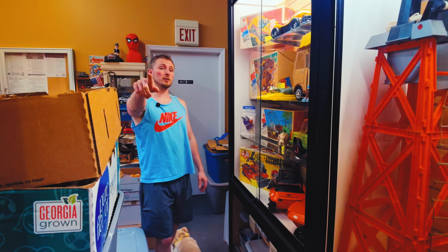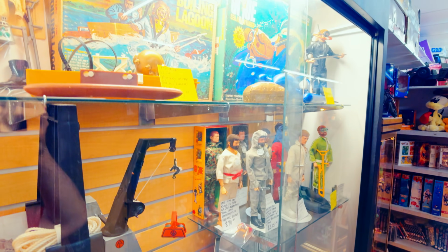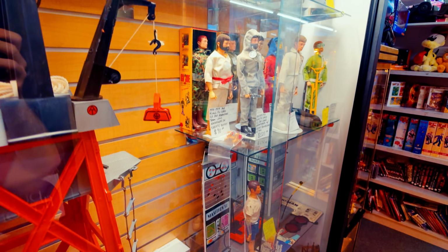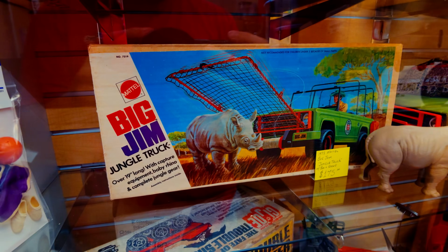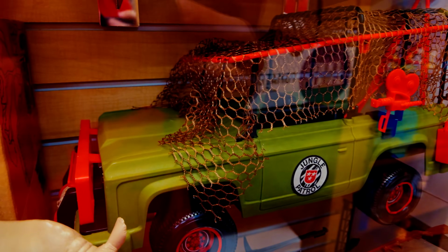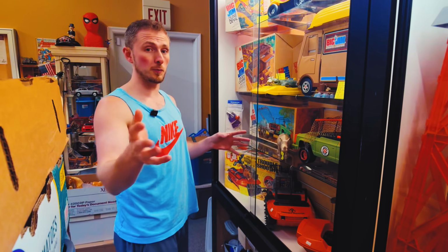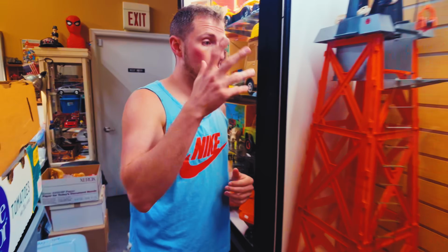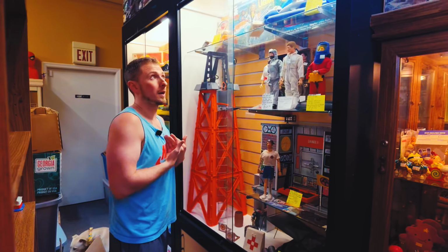So some other stuff that we've been working on recently is Big Jim and 12-inch vintage 60s and 70s G.I. Joe. In this Big Jim case, one of my favorites would be the Big Jim Jungle Truck. It comes with a rhino and a very Jurassic Park-esque looking vehicle. Kinda neat, maybe the colors threw some inspiration. Over here is our 12-inch G.I. Joes. I personally don't know a whole lot about this stuff.